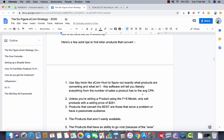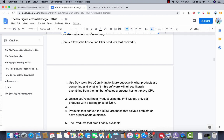Number 1, go to Ecom Hunt. That's a spy tool, and figure out exactly what products are converting and what aren't. So these spy tools, right? Tools like Ecom Hunt, they're going to give you a lot of information on the products that are converting and the products that are not converting.